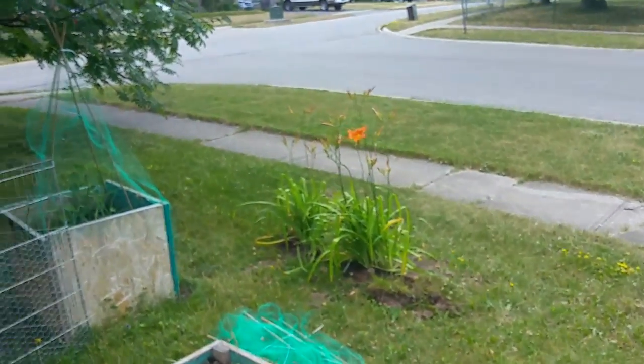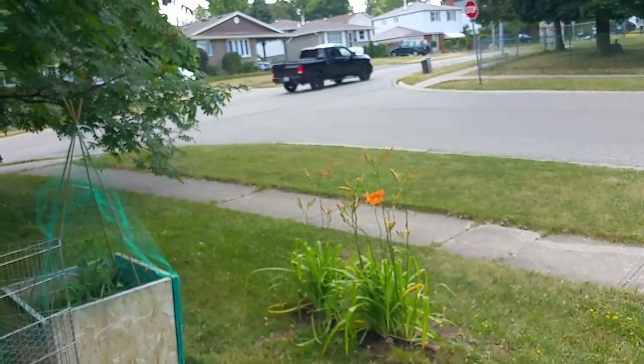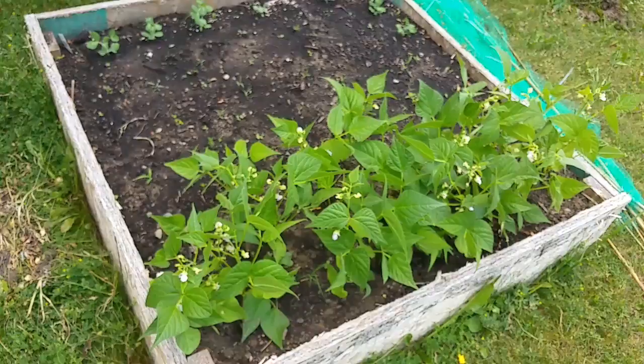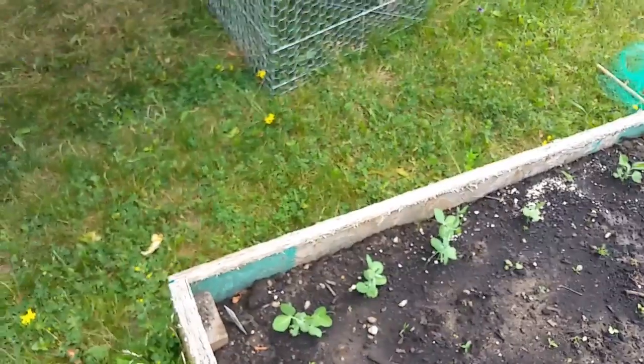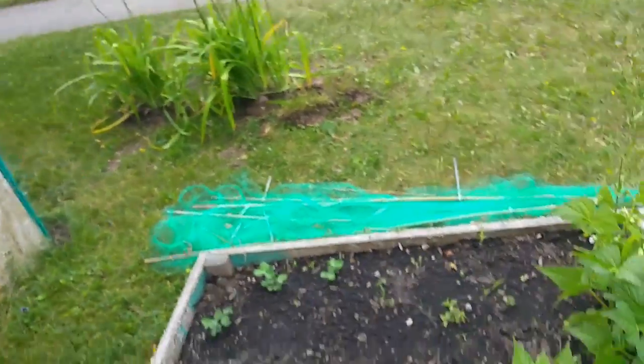Just got in my tiger lilies. Got them from a friend. So shout out to Nicole. Thank you very much for those. These are my bean bushes. They're just starting to flower. More beans. These will be trellis beans. So I've got my trellis that I'll get put up here.